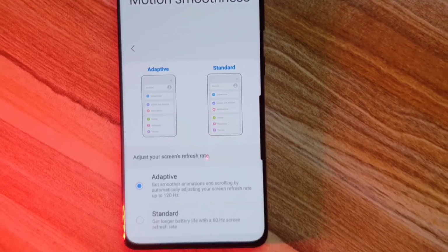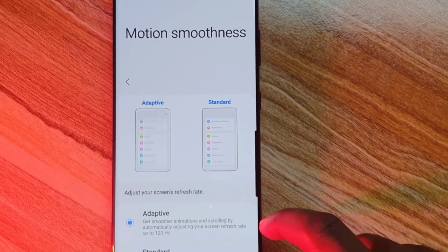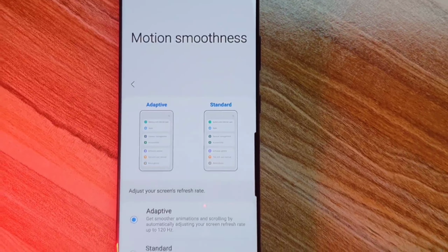But if I put it on the 60 Hz, it means I'm getting more than a day of usage. I'm getting about 20-30% usage in the next day, which is quite thrilling for me because I have never used any phone that has this kind of longevity in terms of battery life performance.